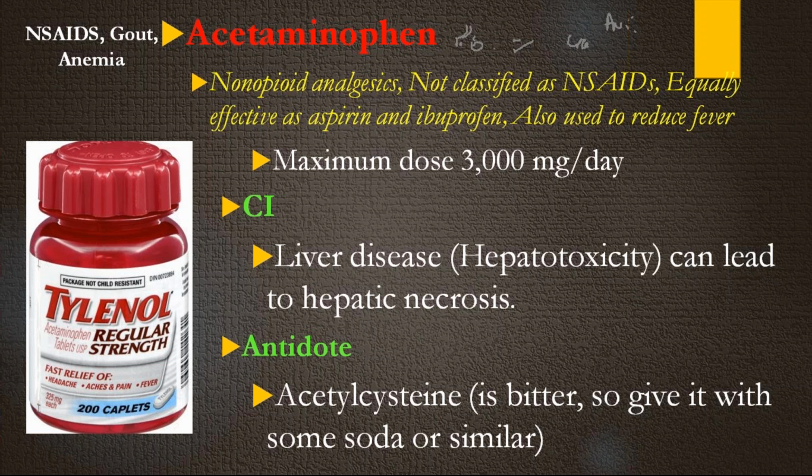So that makes sense, right? Liver disease, hepatotoxicity. So acetaminophen is more hepatotoxic than the other NSAIDs. So acetaminophen is going to give you pain in the right upper quadrant, and because of hepatotoxicity, what else do we expect? Listen, it can lead to hepatic necrosis, right? So what is that telling you? That the hepatocytes are going to blow up, be destroyed, and release enzymes. These enzymes are going to increase the LFTs.